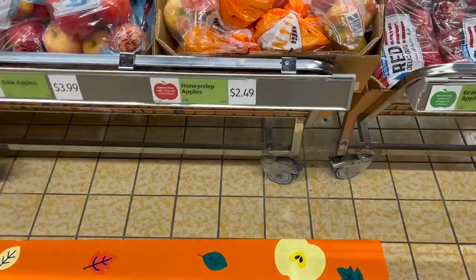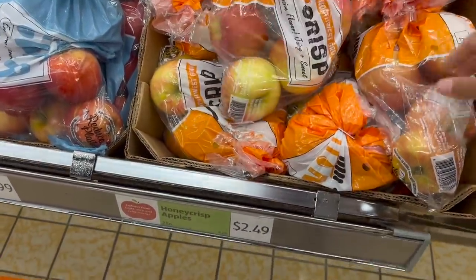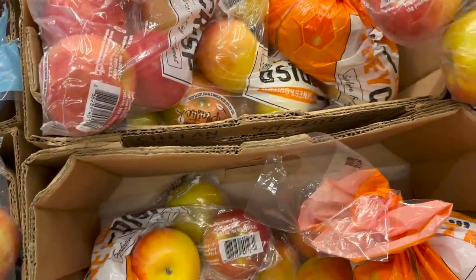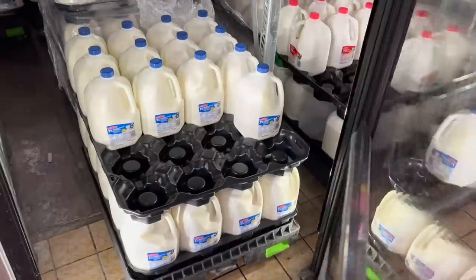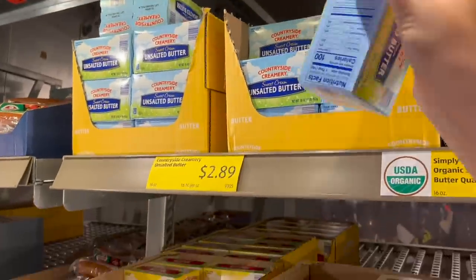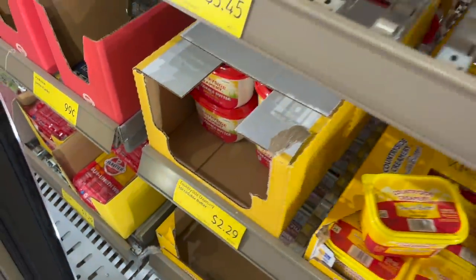Whoops. I'm gonna get 2 pounds of Honeycrisp apples for $2.49. Just gotta find a good bag here. Looks good. I still cry a little bit at the price of our milk because it's so high, but compared to what it was, $2.84. Still need a gallon of wheat milk. Pack of unsalted butter, $2.89, and a tub of butter, $2.29.